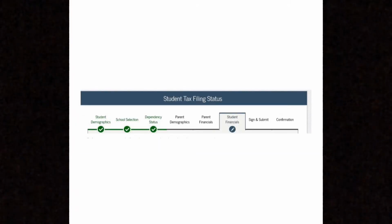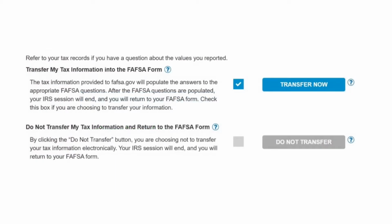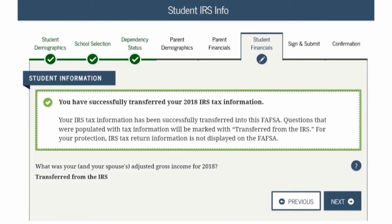Section 6 goes over students' financials. This is where you will try to use the IRS data retrieval tool to connect your taxes directly to the FAFSA if offered. If you are not offered, you will need to manually enter the information as prompted. If you are given the option to link to the IRS, select that option and then proceed to the IRS site. Once you have successfully answered the IRS questions, be sure to check the box next to the option to transfer data to the FAFSA and click Transfer Now. This will bring you back to the FAFSA.